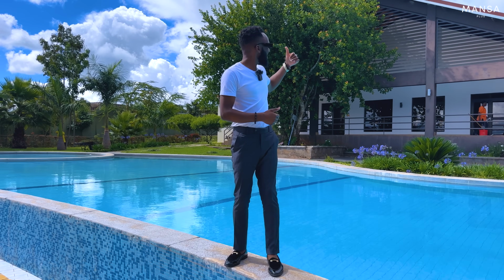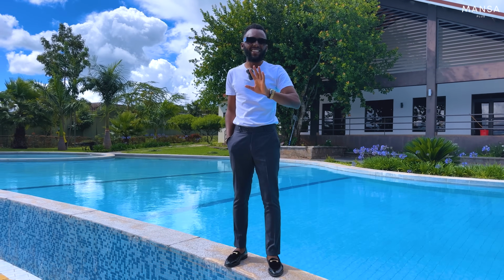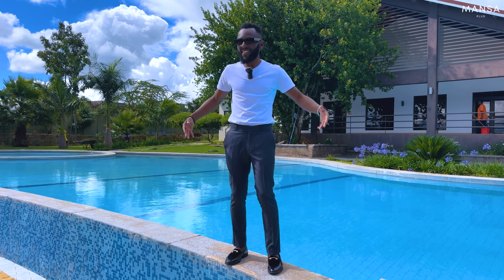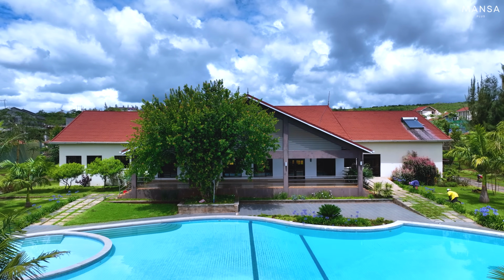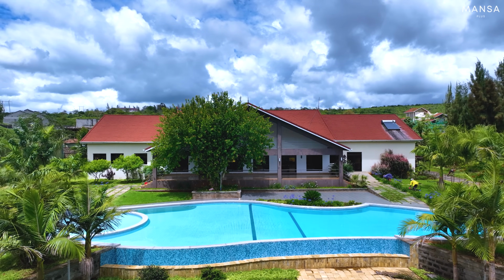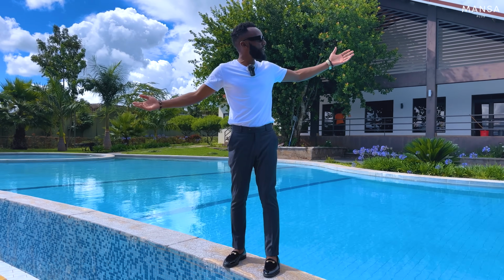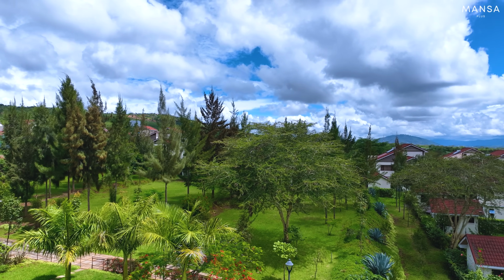Behind me is the largest clubhouse that we have ever seen in any gated community. And you can see even their pool. It's massive. It's a very big pool. Most of the time you find the pools in gated communities are very small. And there's also going to be a basketball court. And how can I forget to mention the serenity you get in this area, all the greenery. One of the best landscaping that we have seen.